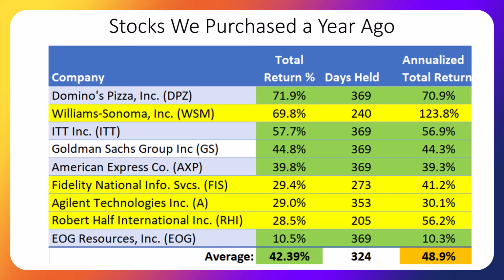Now, most of these stocks were purchased over multiple weeks, which is why many have appeared in recent videos, but this slide only refers to the investment made a year ago. We sold Fidelity National Info Services because they cut their dividend. This particular purchase of Fidelity provided a total return of 29.4% in less than a year, despite the dividend cut. We sold Williams-Sonoma, Agilent, and Robert Half because they appeared to be fairly valued.